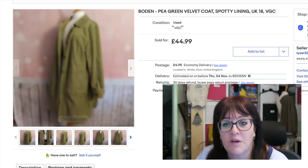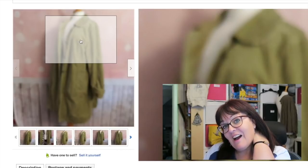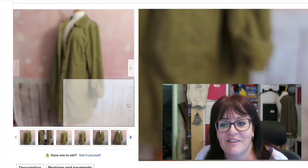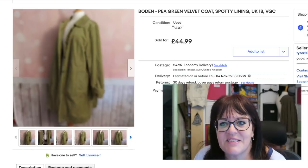This one has sold amazingly, despite the fact that I managed to put the worst photo possible onto the lead photo. I quite often take a blurry photo by mistake, and I usually delete that one and don't upload it to the listing, but somehow this one hit the listing. This coat came from Newport again. I paid £6.99 for it.